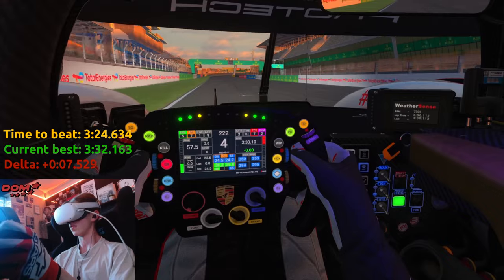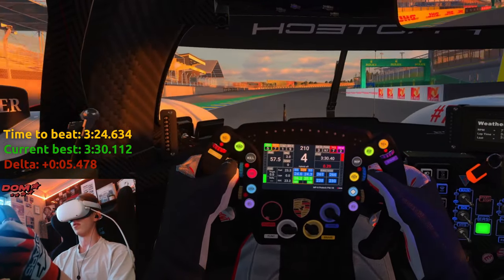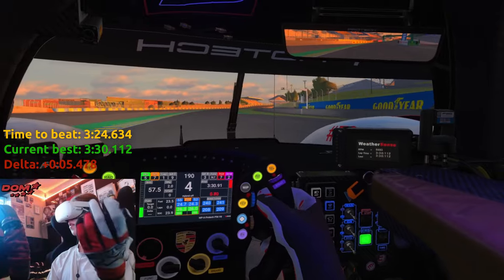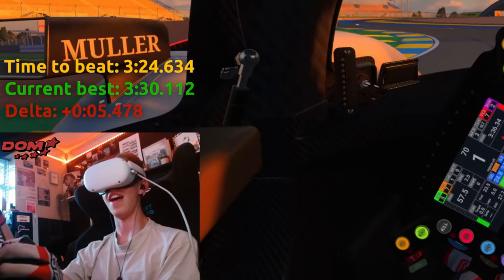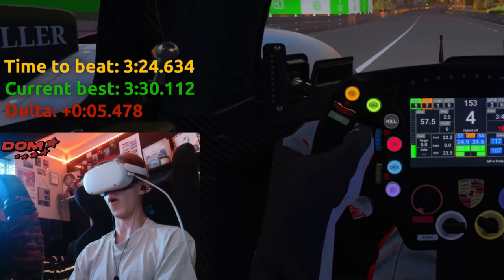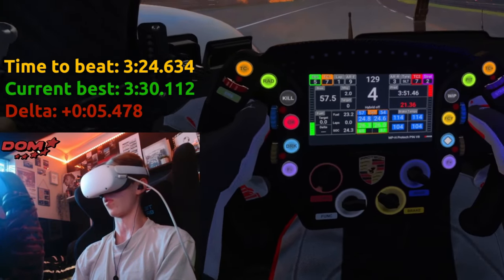What is it? A 3:31. That's what? Still 6 seconds off him? Ow. I think we need to just focus up for a minute and see if we can get even remotely close. I think I'll be happy with a 3:28.